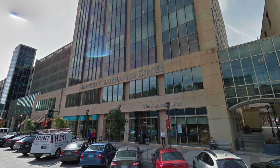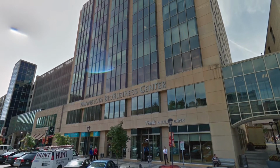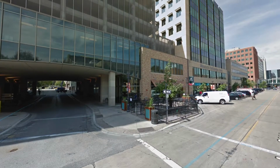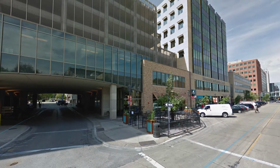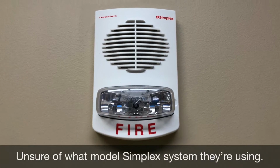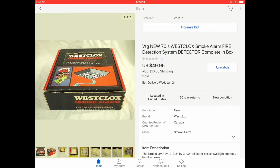That's actually the Bio Business Center. When I was recording this, they had a fire alarm call there. Might not be easy to hear, but it's actually temporal 3 chime. It's kind of surprising for a non-hospital situation. But anyway, placed the bid, so let's hope I get it.